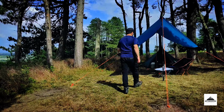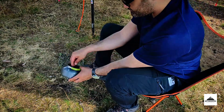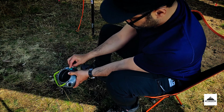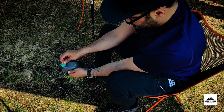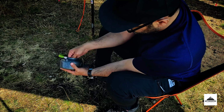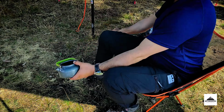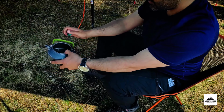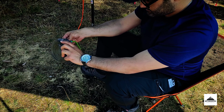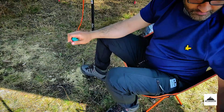and then deciding to go back and giving the pot a quick wash, because the longer you leave it, it'll just attract animals to the smell. So where possible, just cleaning up after yourself and keeping organized is quite a helpful process. Alternative to that would be just have a separate bag, put all the stuff that needs cleaning in a separate bag, and when you get back you can do it then.